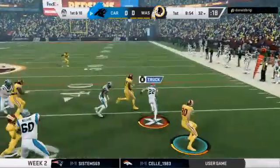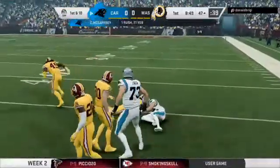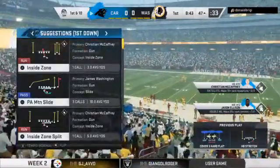First carry for Christian McCaffrey. And he's got some space here. And he'll be taken down, but not before they work it across midfield. That's good for 21 yards and a first down.